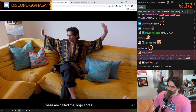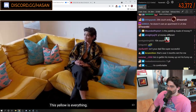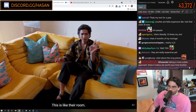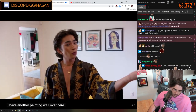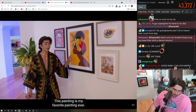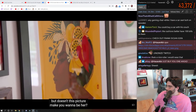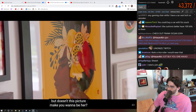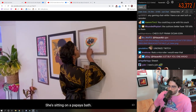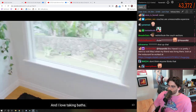These are called the Togo sofas. This yellow is everything. A lot of my nieces hang out over here. This is like their room. I have another painting wall over here. This painting is my favorite painting ever. It's from Punky Aloha. I don't know, obviously I'm not her, but doesn't this picture make you want to be her? This one's also really cute. She's sitting on a papaya bath, and I love taking baths.